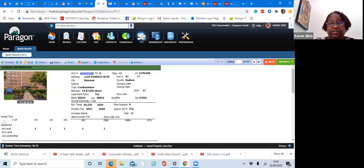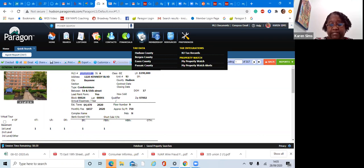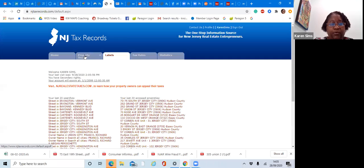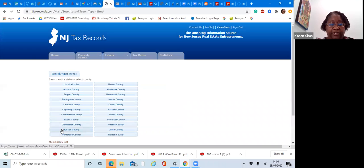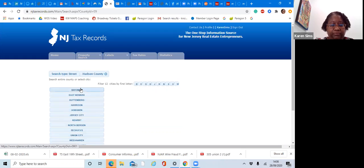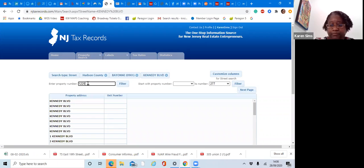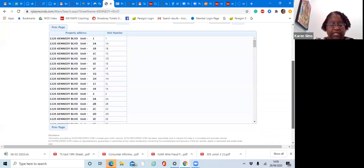I also need the tax record. We found the tax record by hitting up top where it says tax, New Jersey tax records. Once it brings us to that screen, we want to look for a property search by street. We already know that it's in Hudson County, it's in Bayonne, Kennedy Boulevard. And we know the building is 12225. And then the unit is always on the MLS generally. And in this case, it's unit 9J.